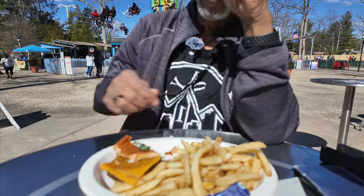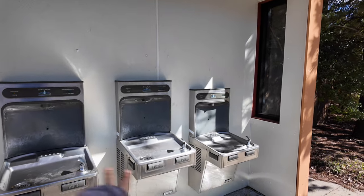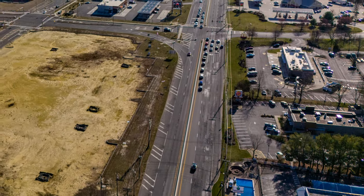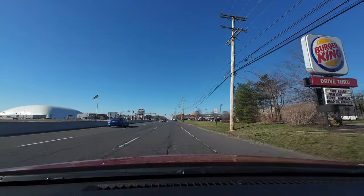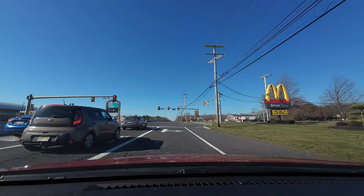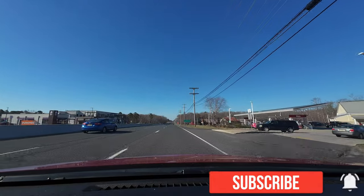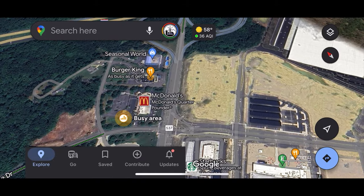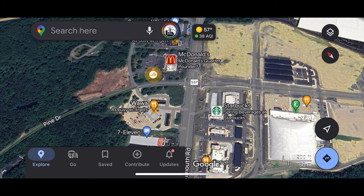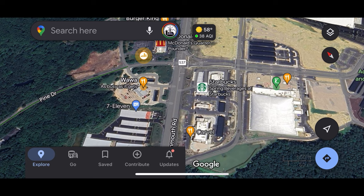But if you're not looking at buying food inside the park, they do not allow you to bring food in the park. You can bring a container. They do have refilling stations. But as you pull into the park, if you get off of 95, as you're going down the road, there are a couple different food options that are there. So there is a Burger King, there's a McDonald's, there's a Wawa, there's a 7-Eleven, Starbucks, a Taco Bell, a KFC, Auntie Anne's pretzels. So there's a lot of different options prior to going in the park, and they're within 2 miles of the entrance to the park.